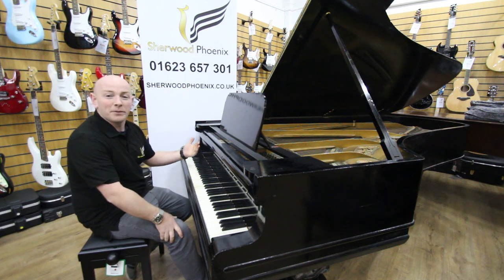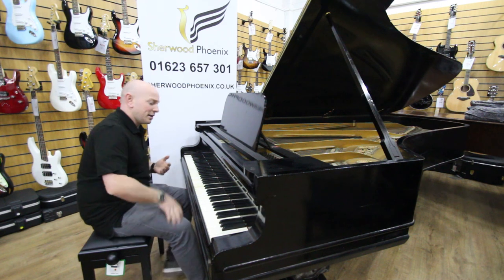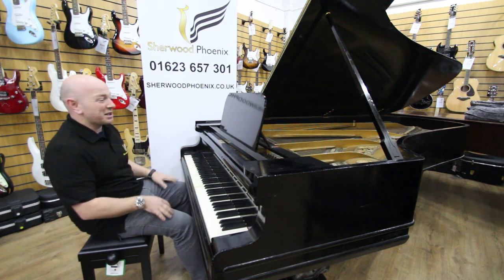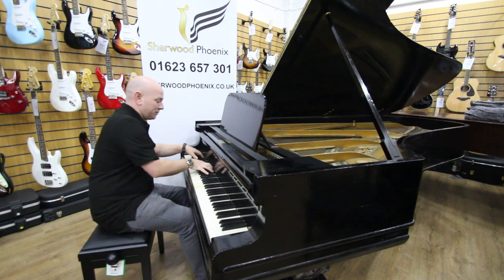This is a full 9-foot concert grand piano, so you've got the depth of the tone and the great big sound that you get off a full-size concert grand. Let me just play it over to you. Here we go.